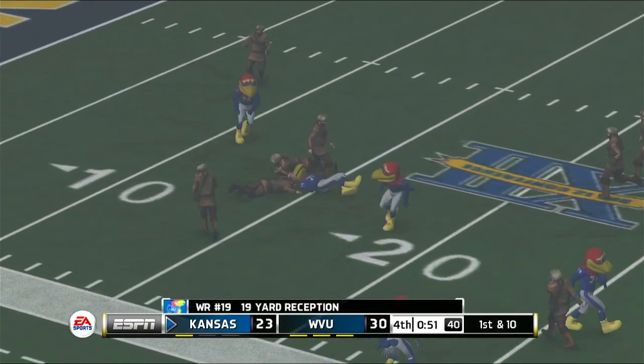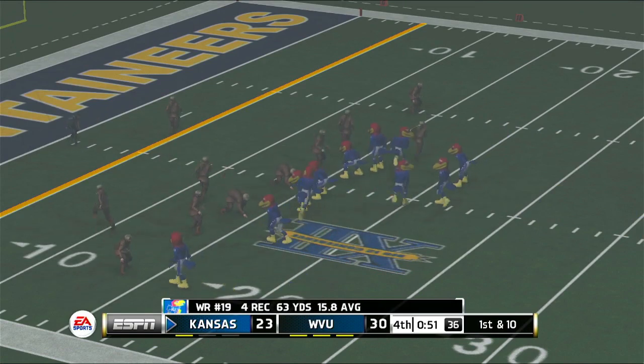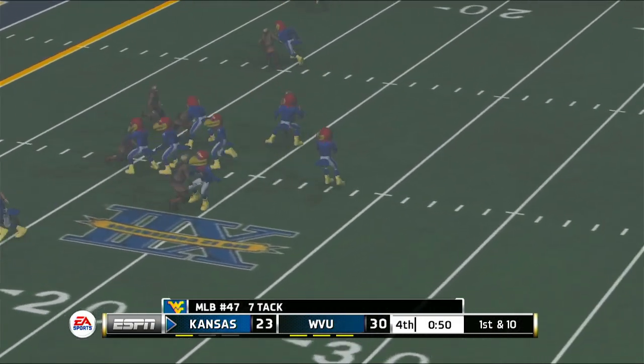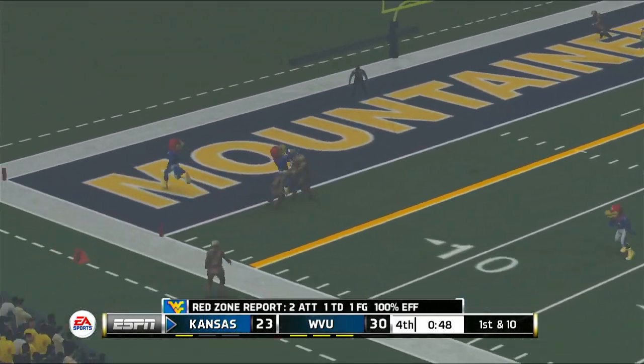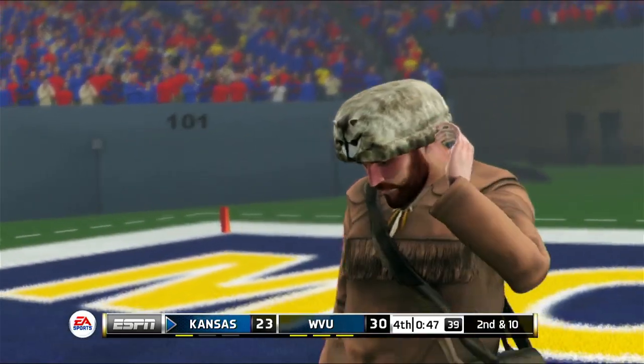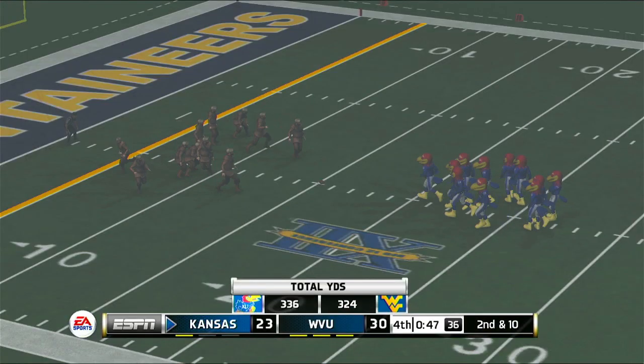He's tackled at the 15. Number 47 on the tackle at the 15-yard line. That makes it first and 10. Go! Zipped it out, and that was almost picked off. Second down, 10 yards to go. Ball on the 15.